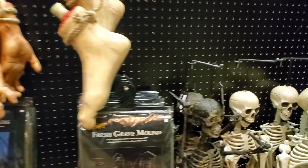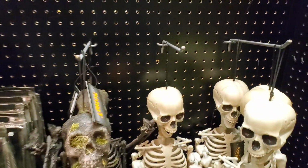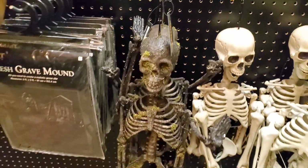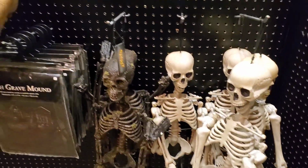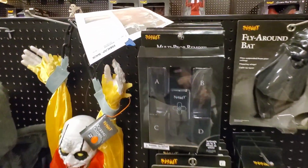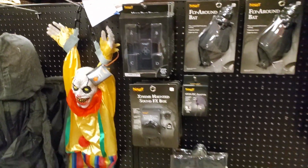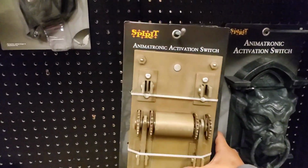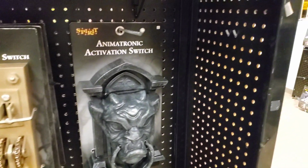And ooh, I never noticed these. These are like corpse skeletons and whatnot. They have little grass things on them. Those look really cool. Got the flying ghosts here, always a classic to see. And we've got the multi-prop remotes. Honestly, I need to get some of those. And they do still have these animatronics, which are from 2022 and 2023.